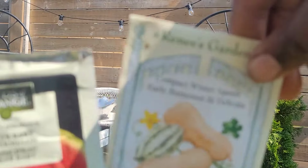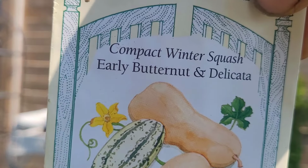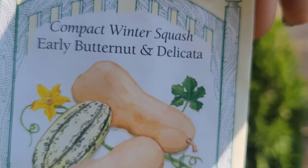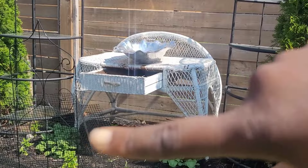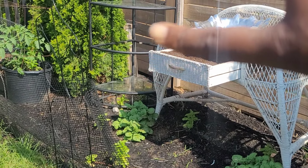Next, we have these two. I'm planning on planting the compact winter squash, butternut squash, and delicata. I just like what they look like in the fall. So I'm planning on planting this at the base. So it'll be planted at the very base and it'll have space to grow through.